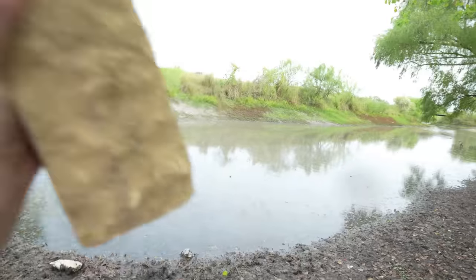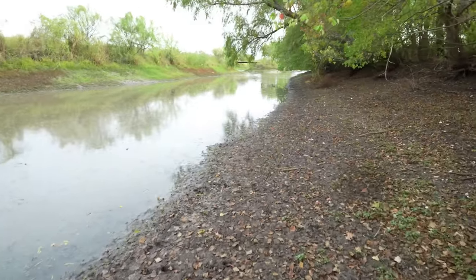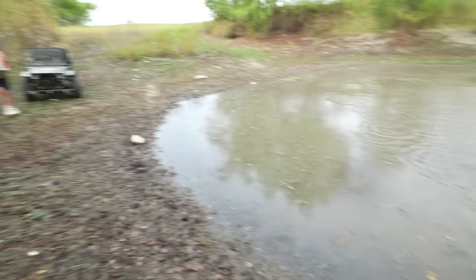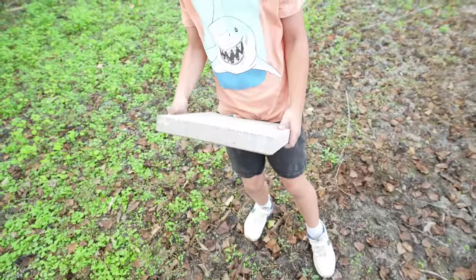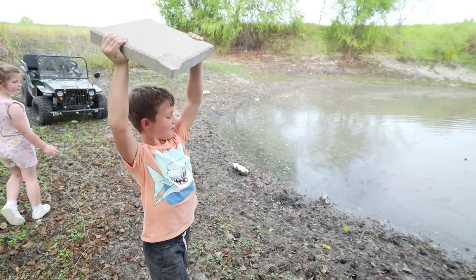Oh, all right. I have a monster one here. It's hard to hold. Oh, that looks like a really good spot right there. You ready, guys? Ah! Oh, mine was too heavy. It didn't make a splash. It didn't? Look what Hudson has, a big old square. All right, let's see it. Mega splash incoming.